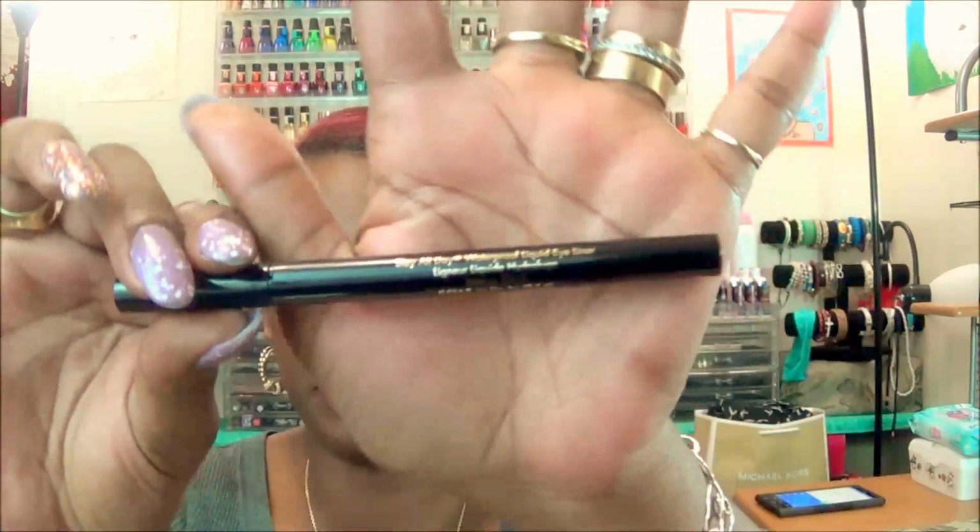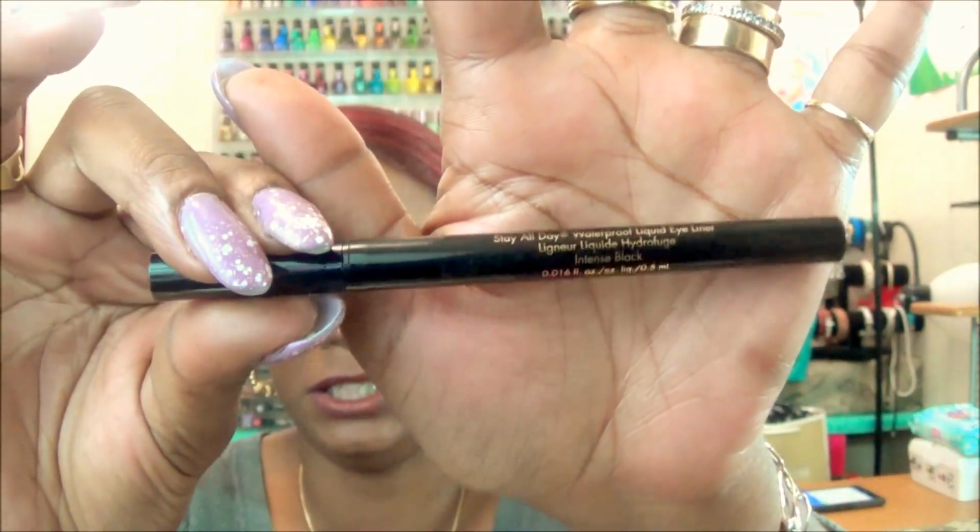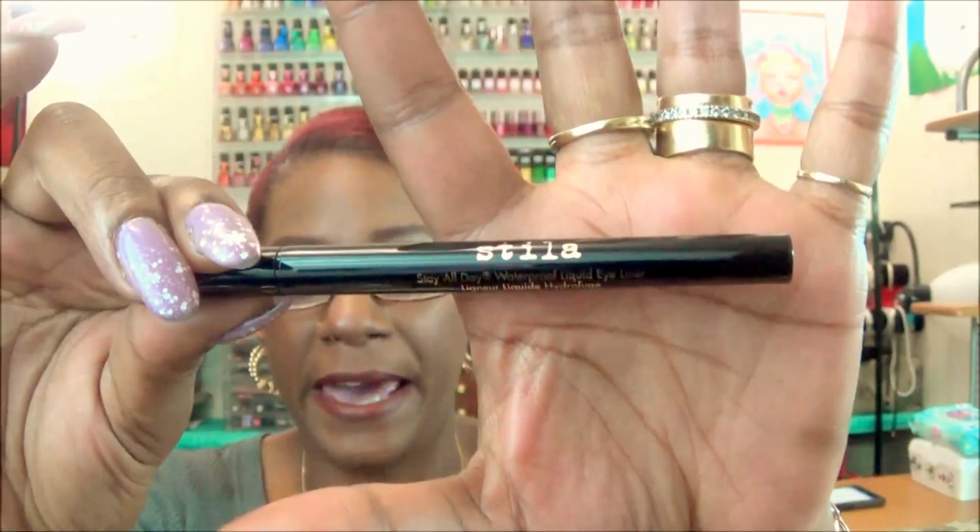Now we're going to get into a liner. I don't have anything in any particular order, but I am trying to go as fast as I can. Stila Stay All Day Waterproof Liner in Intense Black. This is what that looks like in the packaging.